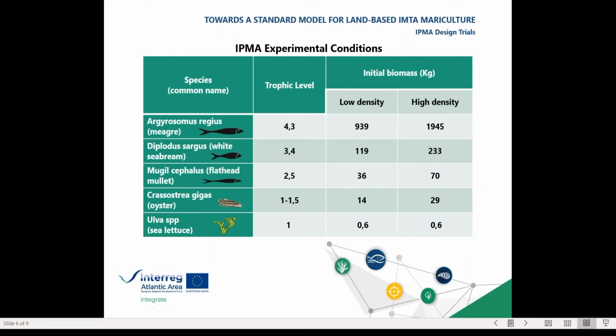These experimental conditions were organized in 2 initial densities of 1.5 kilograms per cubic meter on low density and 3 kilos on high density, with a provision of obtaining final fish densities of 2.5 and 5 kilos per cubic meter, considering 1 production cycle initially planned for the experiment. This table shows the trophic levels of species and the initial biomasses per density system, high and low.